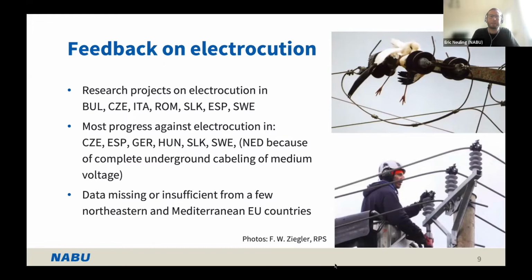But we do have research projects on electrocution in quite a few member states in the past years and decades. And we do have also a lot of progress against electrocution, especially in the Czech Republic, in Hungary, Spain, Germany, also Slovakia itself. And in the Netherlands, for example, we have a really high amount of power infrastructure underground on the medium level. So this is, of course, a country where we don't really have much impact of electrocution on birds. But still, there is a lot of data missing or insufficient for our surveys for the study from a few northeastern and Mediterranean EU countries.